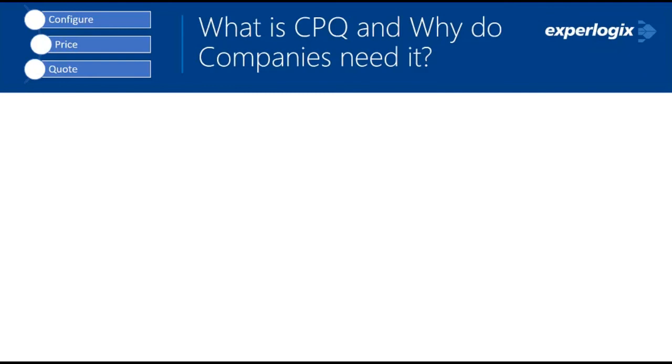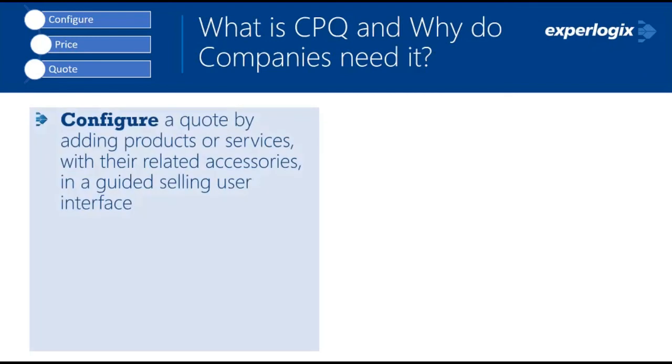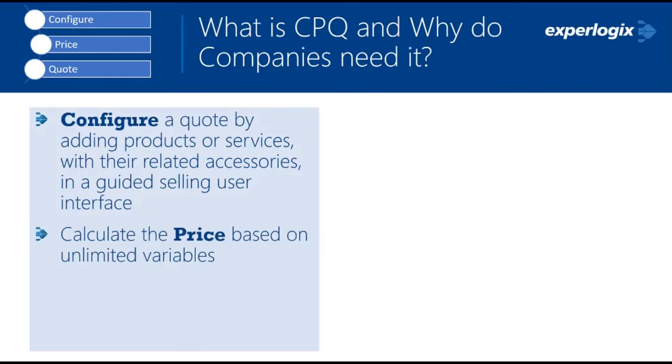So one of the things that you may be asking yourselves right away is, what is CPQ and why do I need it? The C stands for configure, where people need to be able to configure a quote by adding products or services and their related accessories in a guided selling user interface. The P stands for pricing, so we want to make sure that we're calculating the price based on unlimited variables. And then we want to make sure that we're producing a professional-looking quote.